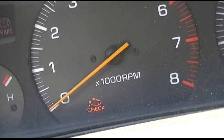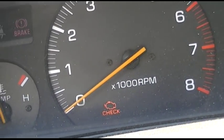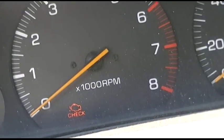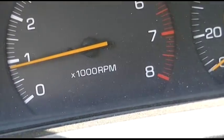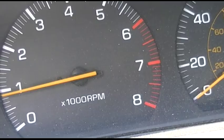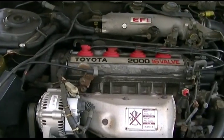Nope. So now we'll go to neutral. It may not start. Known problem we have with it. Sounds like Oscar the Grouch's Sloppy Jalopy. And here we are. All 200,000 miles of it.